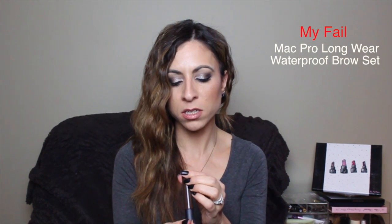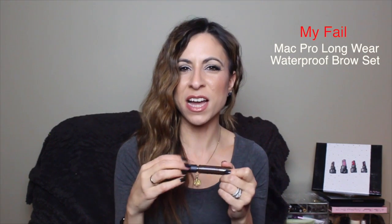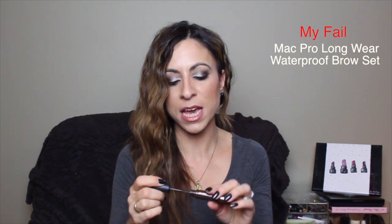This is bold brunette, and I just found it kind of made my eyebrows kind of crunchy, if that makes any sense, and it just went on way too dark. It's too warm for me, so the color didn't do much for my eyebrows. It set them really nice, but like I said, it just left them a little bit too crunchy. But I also felt that it put on way too much product and it didn't go on very evenly, so it was hard to correct your eyebrows if you got it on your skin, because this stuff does stain quite good. So yeah, this was a fail for me.